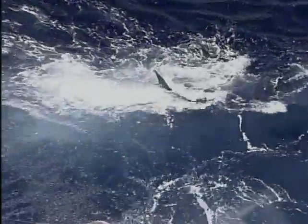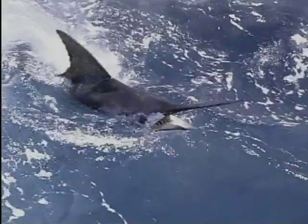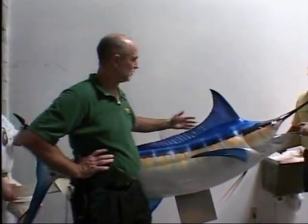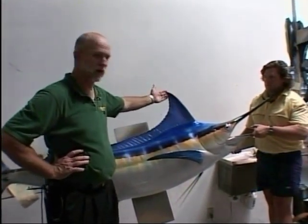Generally, you'll catch blue marlin anywhere from 50, 75 pounds up to 1,000 pounds if you're lucky. Most blue marlin average probably 150 to 250 pounds. This specimen right here is about a 200-pound marlin. One of their biggest features is their sharp dorsal fin.